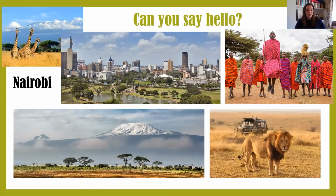But if we have a look at the picture below, there's something quite strange happening in it. Can you see a picture of the mountain that is really hot in the front of the picture where the trees are? And that's because Kenya's on the equator. But at the top of the mountain is snow, which is really strange, isn't it? Because Kenya's on the equator, isn't it? But what you need to remember is the higher up a mountain you get, the colder it gets, because the higher up you go, the higher the altitude and the colder the climate is, and that's why there's snow there.